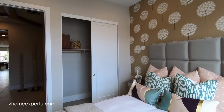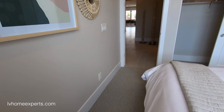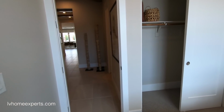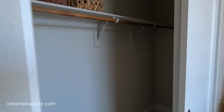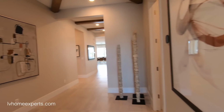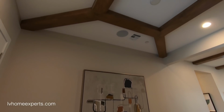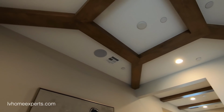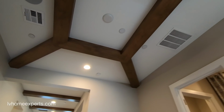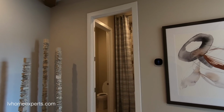Now this bedroom is not that large. You do have 8 inches on the baseboards. Okay. Your walk-in closet. Pretty decent size. It's good for the guest. But I love how high this walkway is, right? You got the nice faux beams. Very decorative. You got your thermostat right here.